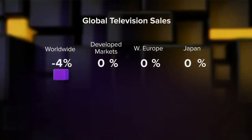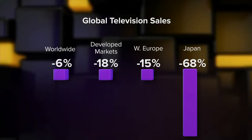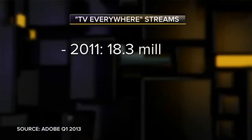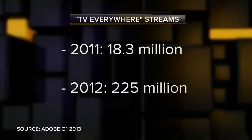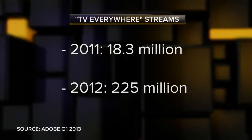Here's the bottom line. In 2012, LCD flat panel TV sales were off 1% globally, but all TV types combined were off 6%. And a big 18% in all the developed markets, and cratering in tech-saturated but economically cool Japan. Couple that with the fact that every survey and every user knows we're going to be watching less television on televisions going forward, and the TV makers have got to make a serious play with new technologies.